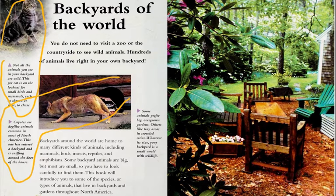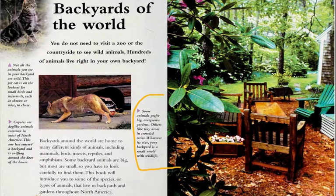Not so close. This caption is about the big photo here, and it says, some animals prefer big, overgrown gardens. Others like tiny areas in crowded cities. Whatever its size, your backyard is a small world with wildlife.